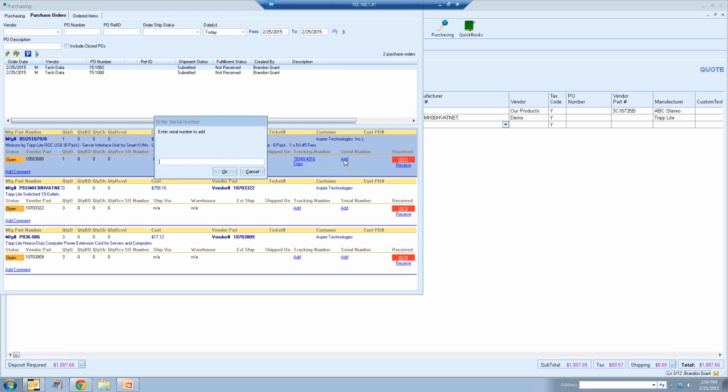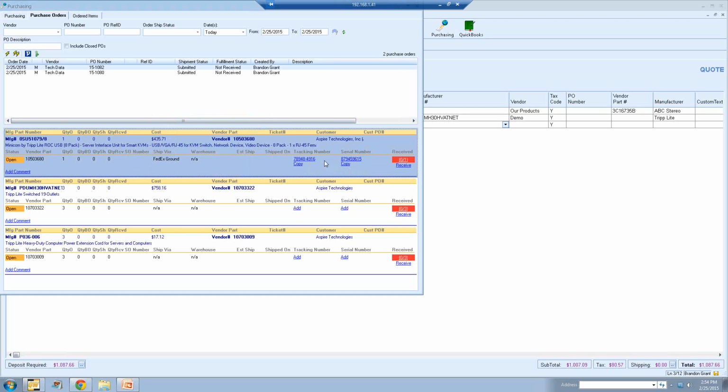You can also add the serial number manually. And then once you've done that, you'll see there's an option, if I right-click, to let me email the tracking number. So if you want to send the tracking numbers to your customers so they can keep track of it and see when the item is expected to arrive, you can actually email that to them. You can also copy specials, so we can actually copy the tracking and serial numbers into a text file that we can then add to an email or send out to a customer that way as well.